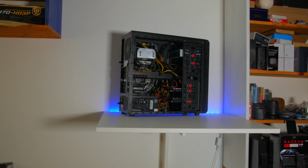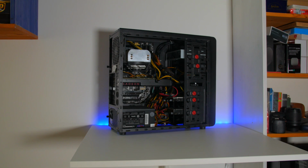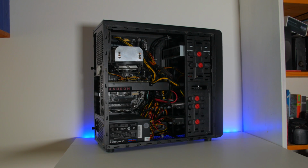This is definitely a great build. It will last you a long time. It performs really well, and it also has room to upgrade in the future. Like I said, it's fairly quiet and cool, and you'll definitely be happy with it. And I personally am as well.